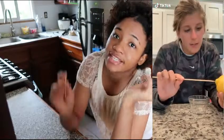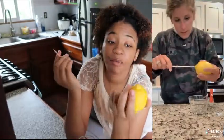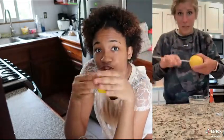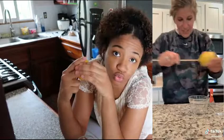Now we're going to the next one. This one is with the lemon and then a piece of steak. What we have to do is that we're supposed to insert it right here, and eventually the juice is supposed to come out if you squeeze it. People are coming for some weird things. My brain ain't that smart to come up with things like this, but we gonna see. So we're gonna have my bowl, and then we're gonna squeeze it and see if it works.